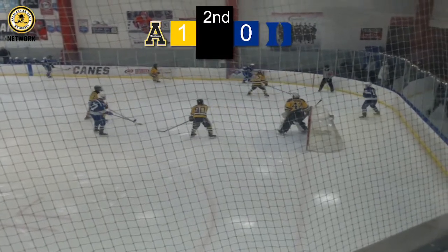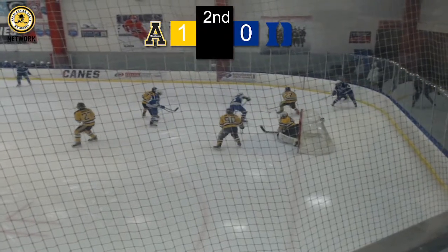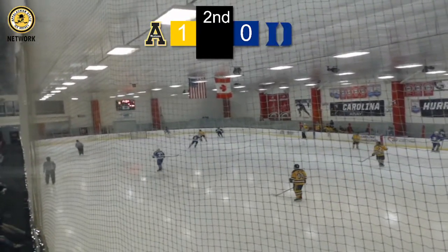Seeing eye shot nearly found the back of the net. Now 18 behind the goal. They look for a lane. And they'll clear it. The Mountaineers survive for another second. 40 seconds left on the kill.